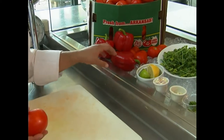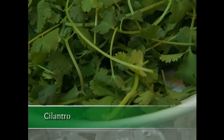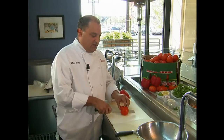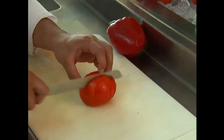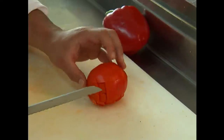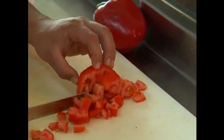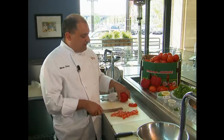Today, we're going to show you a fresh tomato salsa using all fresh ingredients from your garden. We're going to use fresh tomatoes, a red bell pepper, and of course, cilantro. You're just going to start cutting the tomato like this using a serrated blade like a bread knife. Then you're going to turn it again on its side, and then right there you have the diced tomatoes. Real quick, real easy.